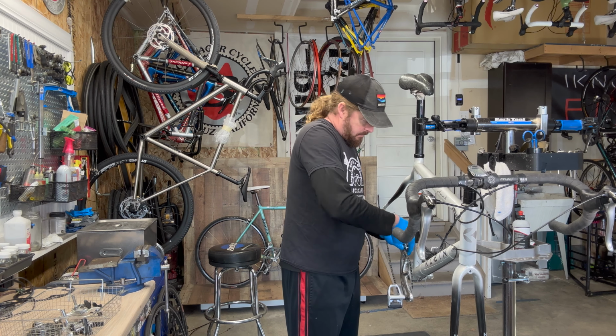Track bottle cages, the vintage era, so these have probably been on there since the bike was new. I bought this bike from a guy, so he's not the original owner, but he said he bought it from a buddy that was in a bike shop.